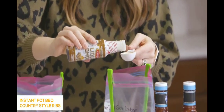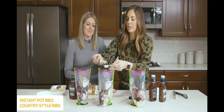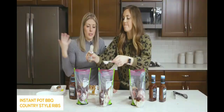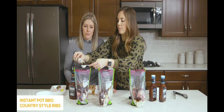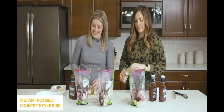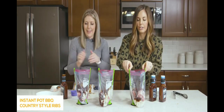This is strong, so if you don't want it too smoky, you could cut it in half. And you can find liquid smoke at every grocery store, like Walmart, Kroger. I've seen it everywhere. It's on Amazon too. So if you're gonna make this recipe, invest in some liquid smoke. Okay, all right, I think that's it. Do we get the rest of the barbecue sauce? We're good. Okay, good to go.